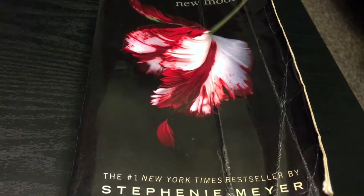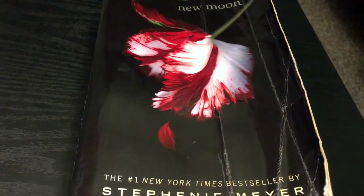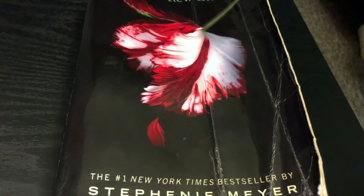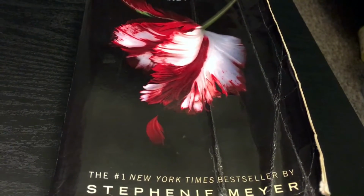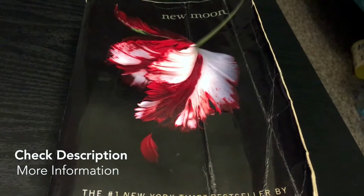So like I said, guys, if you've never been introduced to the Twilight series, I highly recommend it, and especially New Moon, one of my favorites out of the whole series. But like I said before, this is New Moon, the #1 New York Times bestseller by Stephenie Meyer. And it's very inexpensive, guys, especially now. So if you haven't read it, I suggest you should read it.